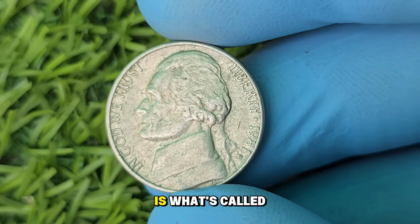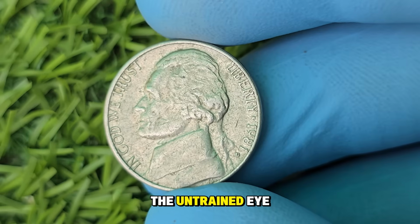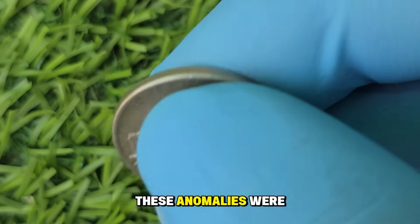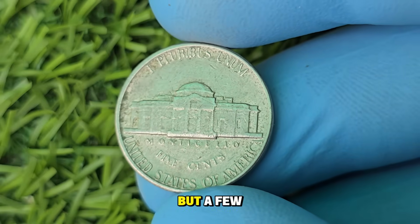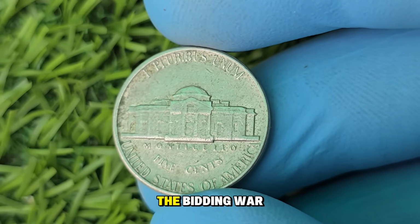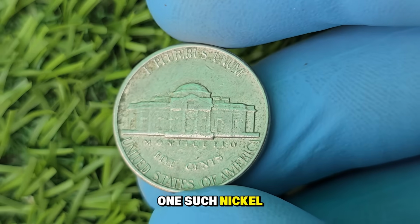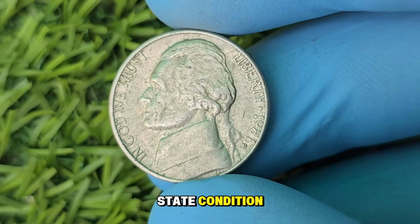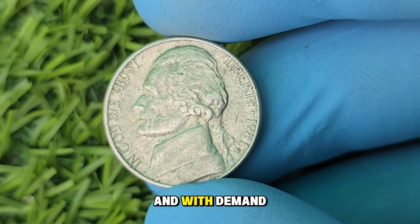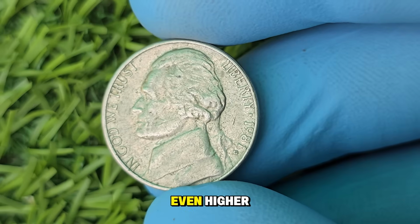The error itself is what's called a die clash or double die misstrike, often invisible to the untrained eye, but like fireworks to serious collectors. These anomalies were never meant to leave the mint, but a few did. And when collectors find these rare survivors, the bidding war begins. In the last major private sale, one such nickel graded in mint state condition sold for a staggering $412,000. And with demand at an all-time high, the price is expected to climb even higher.